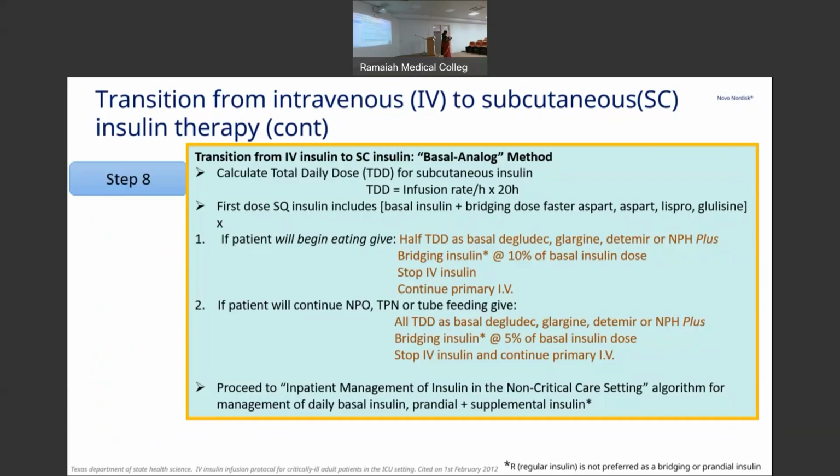Don't skip a dose. This is another thing which we see in the wards, right? So pre-lunch, a patient's sugar is 88, and they call you, intern. What will you do? Do they call interns? They never call us. So what will you do if sugars are 88? What should you do? Ask the patient to eat first, and then give your insulin.